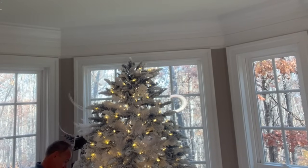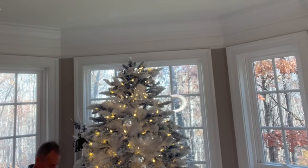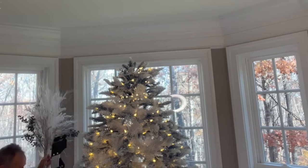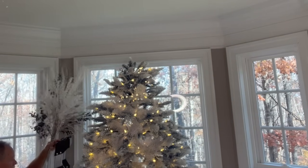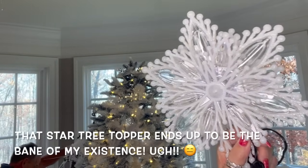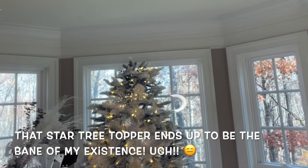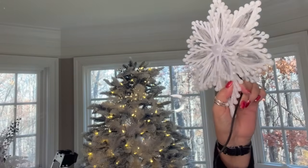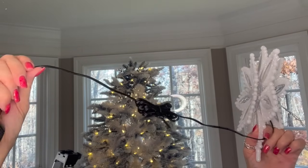Everybody, we're back, and we've gotten all the lights on and we fluffed the tree, and now Chris is working on putting the tree topper on, and I have been unfurling this part of the tree topper, which is new this year. And now let me ask you guys something. Why would you sell a white topper with a black cord?